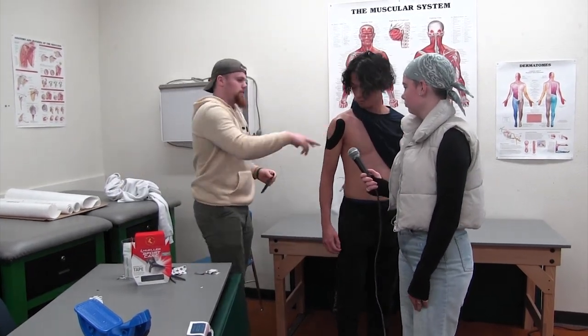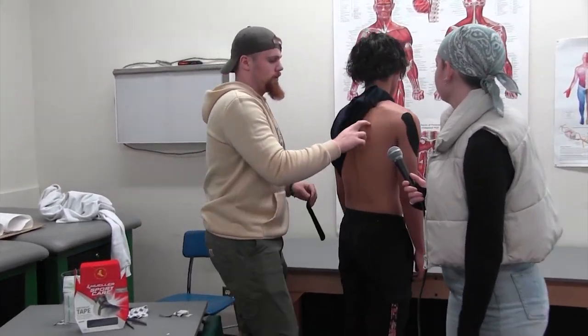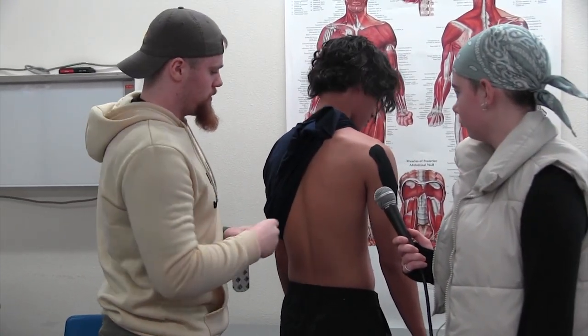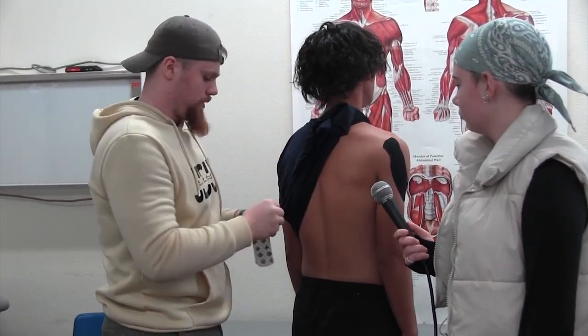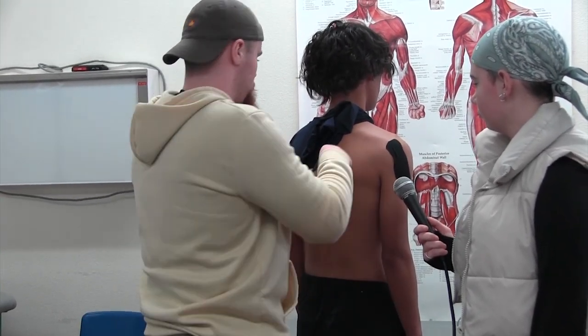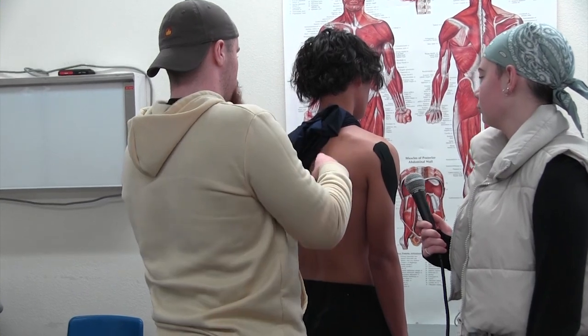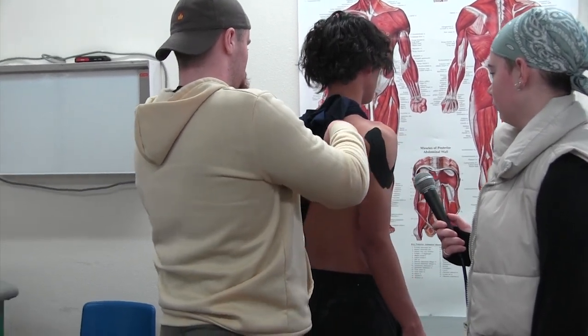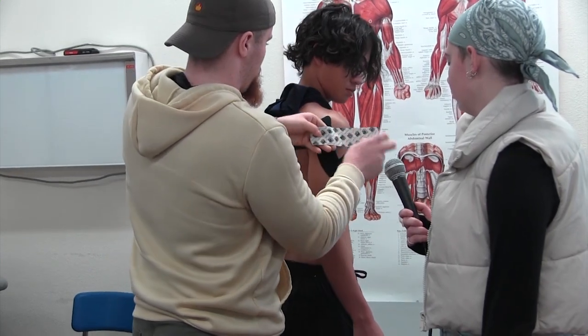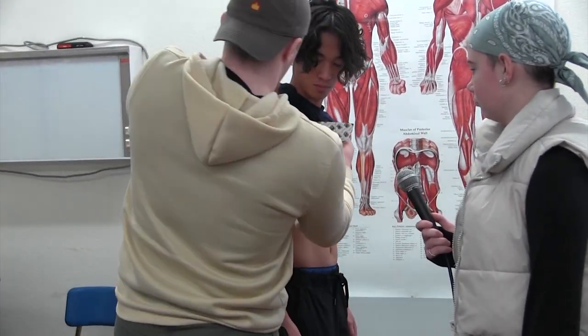The last one I'm gonna get towards his back. I'm gonna go along the spine of the scapula. Then I'm gonna try and get to the muscles right here where he can retract. So when I put this on, if you retract here, there you go.